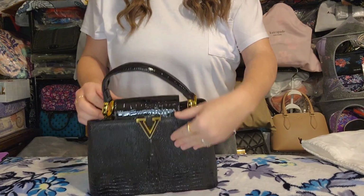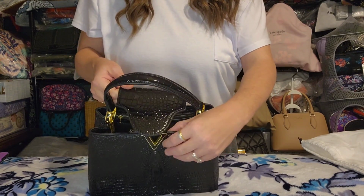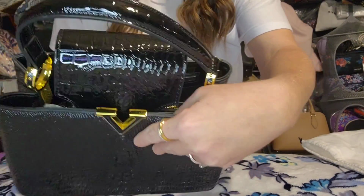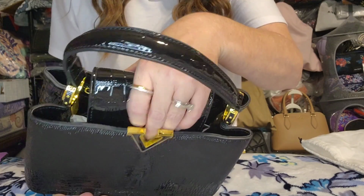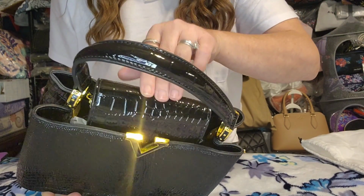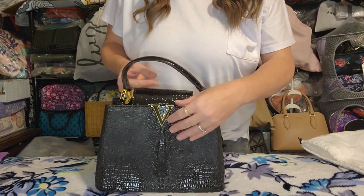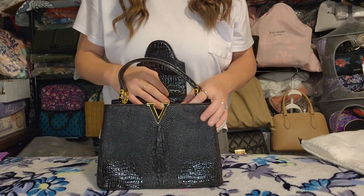So, just like the regular Capucines, you have this flap. And this flap is magnetic. I don't know if you'll be able to hear this, but... Did you hear it catch? Anywho, it is magnetic, and you just pull it straight up. Let me pull everything out and I'll show you the inside.